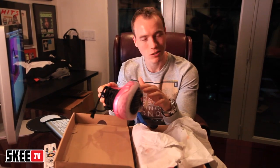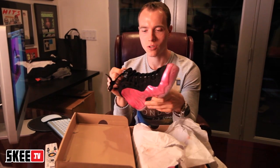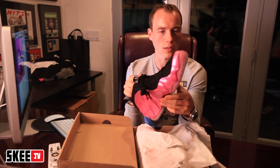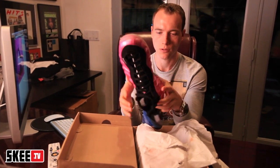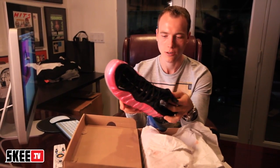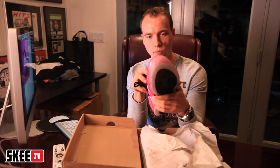There's a lot of glue which you can see all over on this specific pair, not the best. And as soon as I opened the box, I noticed part of the Foamposite right here is indented and scratched up, which is kind of disappointing. So not the level of quality we're used to on some of these shoes. That was the one negative thing. You can see on both sides the Foamposite is kind of indented. Some Foams are great quality, some aren't so much. This would fall in the latter, unfortunately.